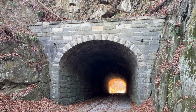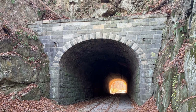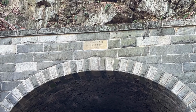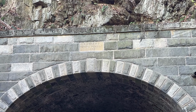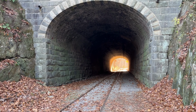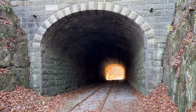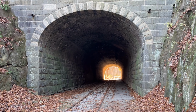All right, guys, check this out. Here we are on the north face of the Howard Tunnel. And we have another plaque up here. Let's see, what does it say? It says Howard Tunnel rebuilt 1868. And that would make sense because that is after the American Civil War, which would be when they rebuilt this to have the double track. So 1868 is when this was rebuilt, and it's mostly probably appeared in this form since that time.